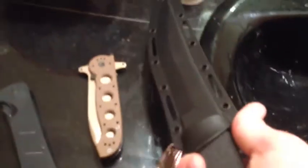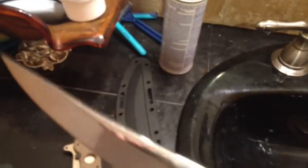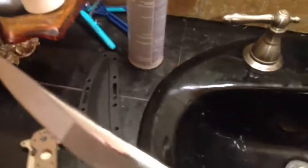Got 1, 2, 3, 4. Let's go over them real quick because some of you may not know what these knives are and you might be interested in them. This is my first Columbia River Knife and Tool. This is the Satsu. And this is my first knife I ever bought that was over $100. I bought it straight from a knife dealer in the mall.